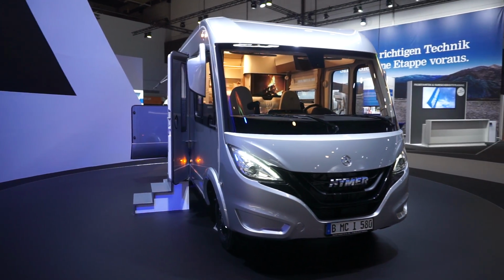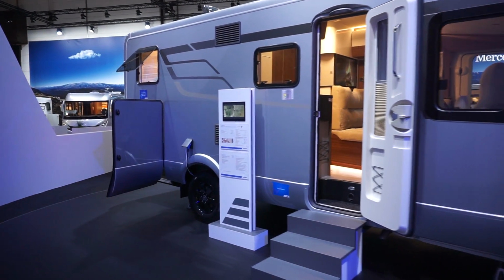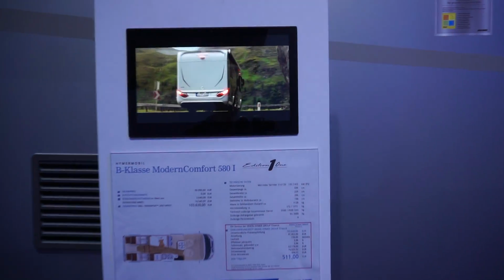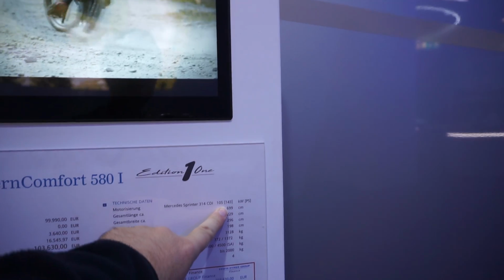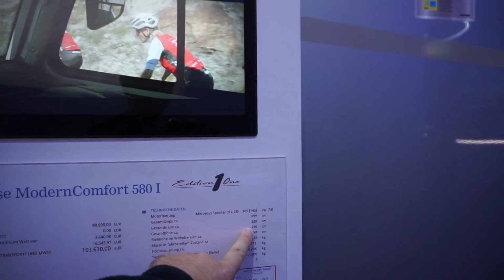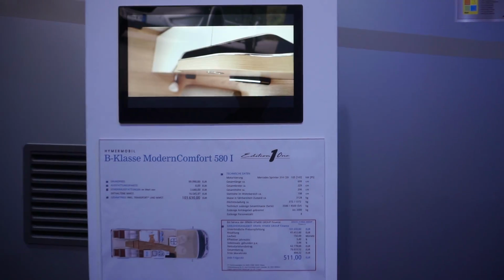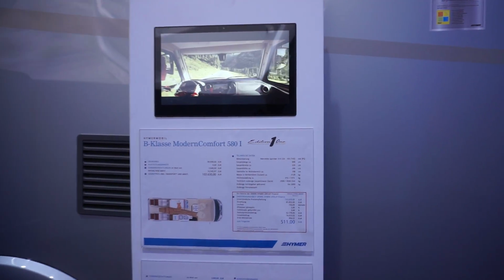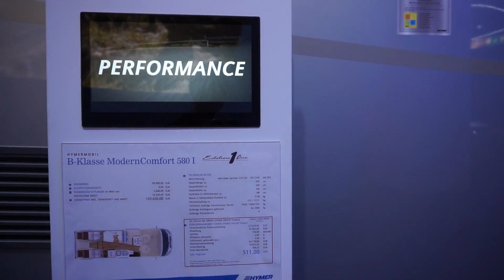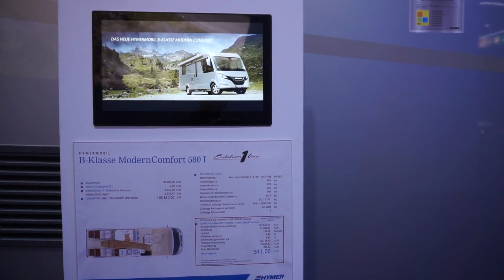Let's have a look now at some of the technical details related to this vehicle. Now, as you can tell, it's not 580 centimeters long. It is in fact 699, a 7-meter van. Okay, it's width 229, height 296, internal height 198. Now in this condition and ready to go, it's 3,128 kilos. So it's got some fuel there, it's got water in the water tank, and it's got the driver, so that gives an approximate figure.